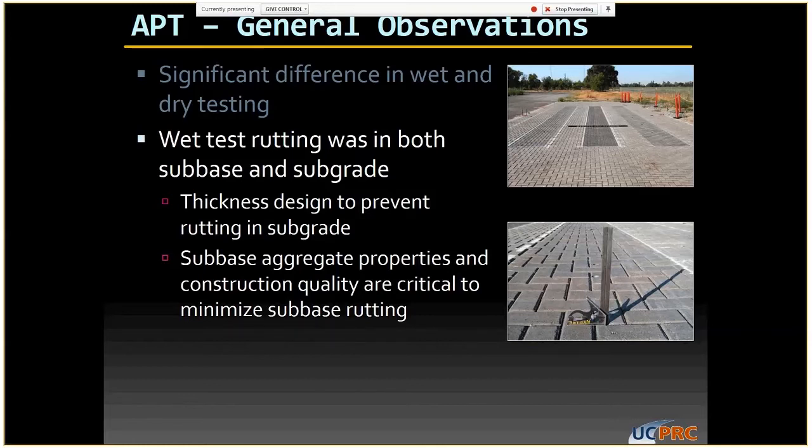So we have to take that into consideration, if we're designing these pavements, we're building those pavements, we have to take that aggregate selection and the construction seriously when we build those layers. The subbase aggregate properties and the construction quality, as I say, are critical to minimize that rutting.